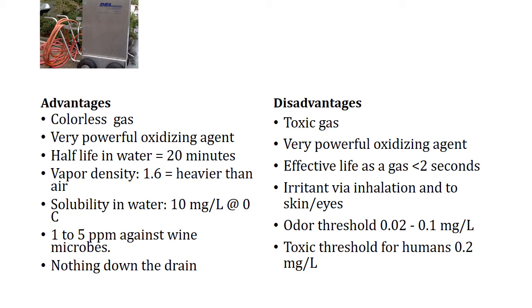And then the thing about ozone that's particularly interesting is you've got to have 1 to 5 milligrams per liter, or parts per million, to effectively kill microbes. And so you've got to have quite a bit. You can easily get about 10 milligrams a liter into water, so you can easily get the concentration up high enough to kill microbes. And the other thing that's really nice about ozone is there are no chemicals down the drain. It breaks down completely, so there's nothing that's going to damage your water treatment plant.